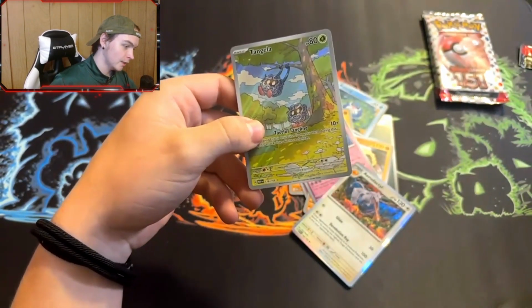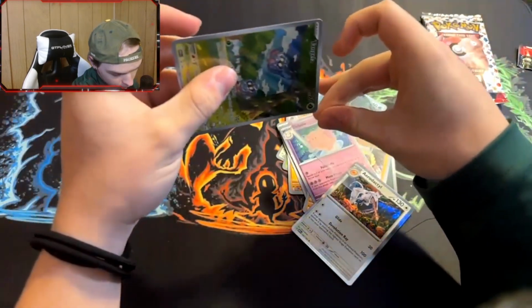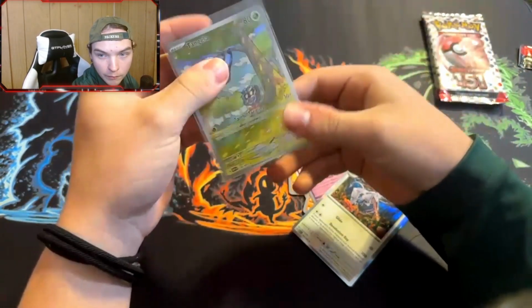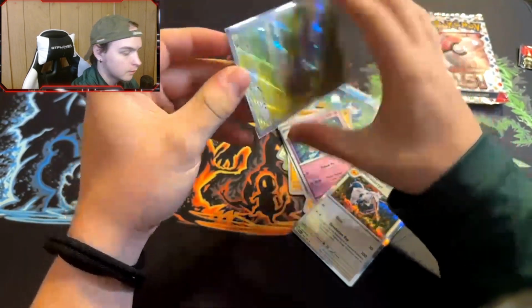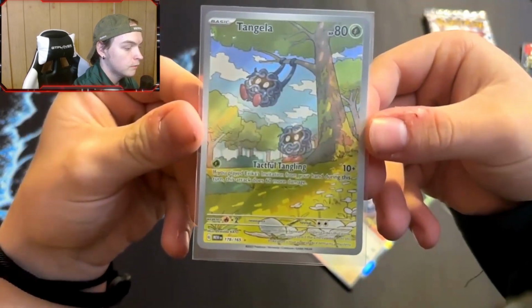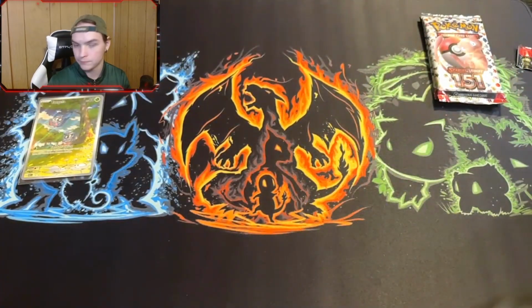I'm gonna sleeve that immediately. We finally got a hit. We finally got something. I got clear ones, by the way, now for the video. And then, I don't like how much space is right there, but it's fine. It's okay. Oh, that's cool. Cool art. I like that a lot. I do really like that. So we got our first hit.